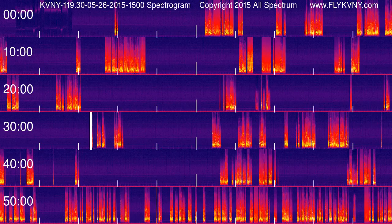Van Nuys Tower, Skyline 163 Delta Delta, holding short 16 right at Kilo, requesting left cross to Burbank. Calling Van Nuys, say that again. Van Nuys 163 Delta Delta, holding short 16 right at Kilo for left cross to Burbank. 3 Delta Delta, Van Nuys Tower, hold short 16 right. Hold short 16 right, 3 Delta Delta.